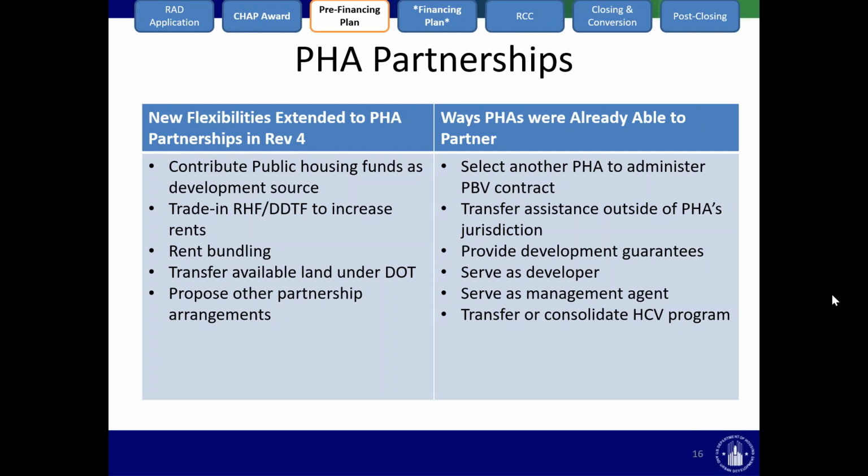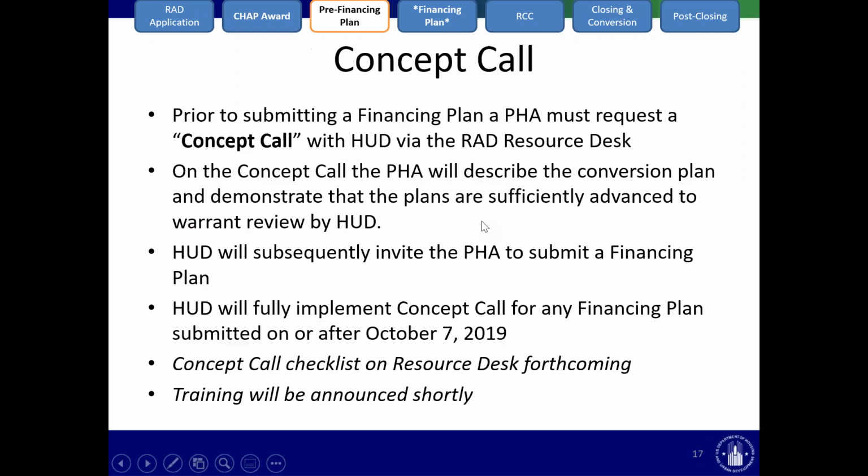Now, this is on top of some things PHAs have already done, which is selecting another PHA to administer the PBV contract, particularly for PHAs that don't have a voucher program, transferring assistance outside of the PHA's jurisdiction, providing development guarantees, or serving as a developer or as the management agent, or even transferring or consolidating PHA's HCV program. So what we're trying to do here is allow PHAs with varying resources and capacity to work together and to see if they can find ways to make more conversions work by marrying resources.